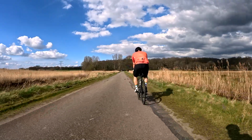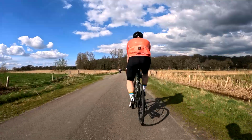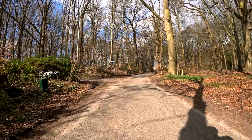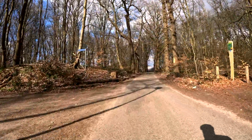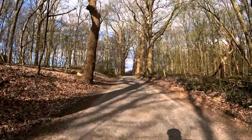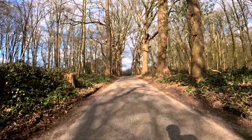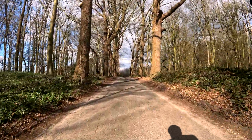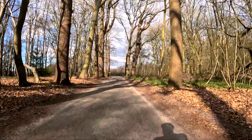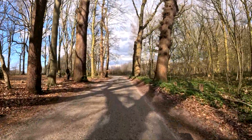As we leave Woensdrecht behind, we enter the Brabantse Wal, a stunning natural border between high and low lands. Here, the landscape changes. Rolling hills, lush forests, and winding paths replace the endless flat fields of Zeeland. Cycling through this green oasis is pure joy. The fresh air, the shade of towering trees, and the peaceful silence make every pedal stroke feel effortless. Well, almost.